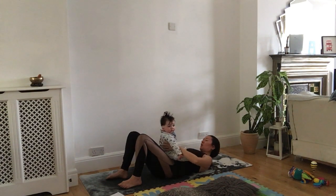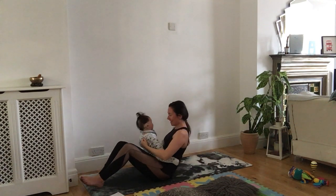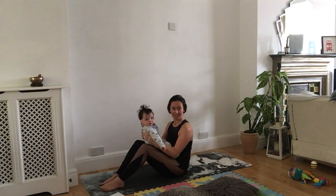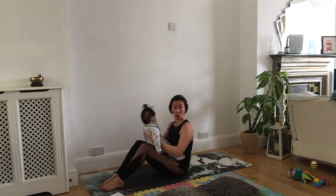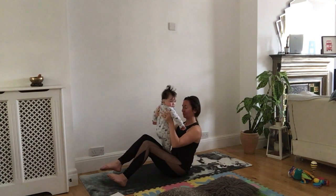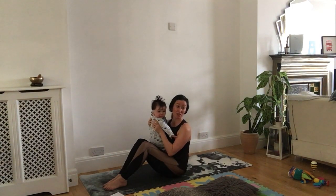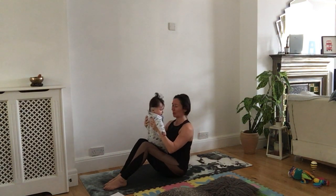So from here, we're going to come up to our seated position. Hello. Now, have a little play around with this. Baby, once again, is sitting. You can either, gently holding them, I would hold them personally, take one leg off the floor, and then you can take the other leg off the floor and squeeze them together. Some people want to take both legs off the floor. That for me, and extend them out straight, is a little bit too much at this point.